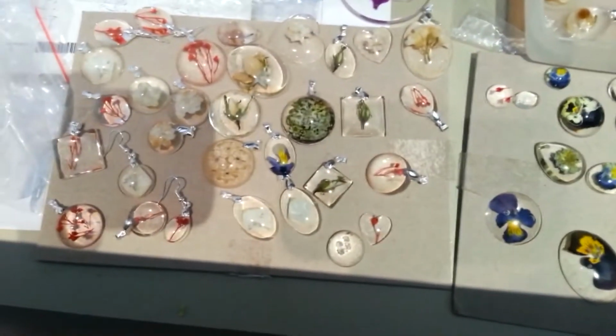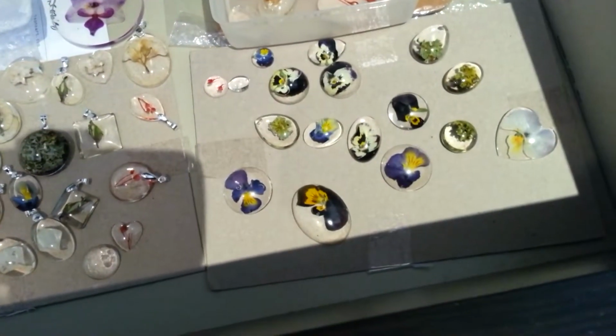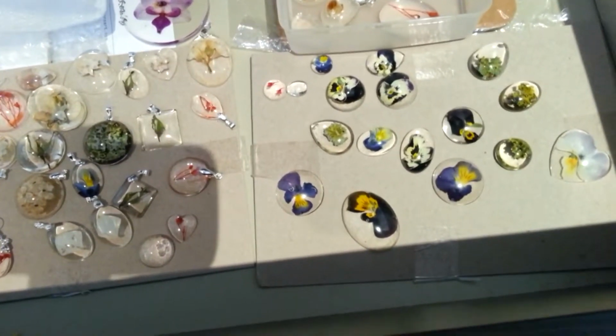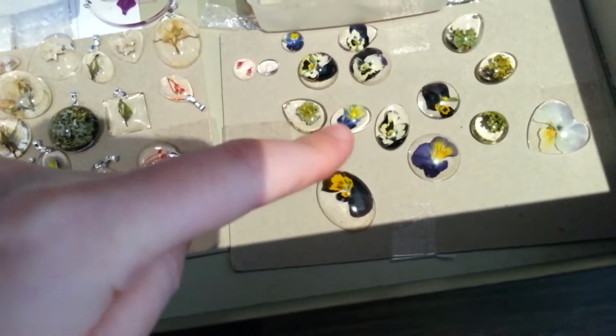I don't have anything in gold right now, I just have sterling silver, but I'm thinking of maybe getting gold parts for future. Maybe. Anybody interested? But anyway. Yeah, I'm loving how these are coming out. By the way, I pick all these flowers myself.